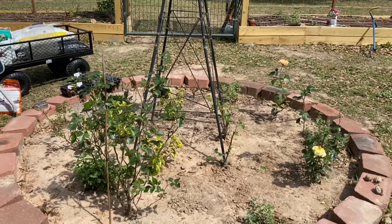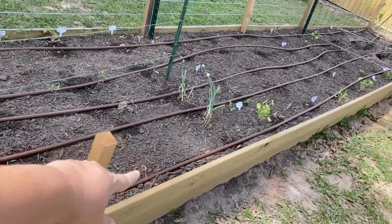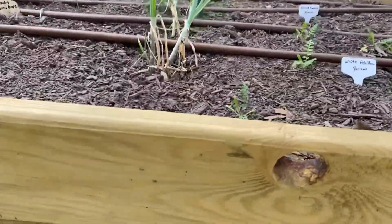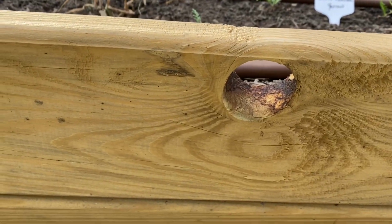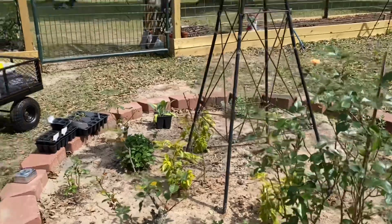Since we're not doing the irrigation to this bed right now, I will run some drip to it later. I'll just tee off of one of these, and there's a knot hole, conveniently right there. So I'll tee off the tube there, run it through the knot hole, trench into the ground a couple of inches, and voila, I'll have water to the bed.